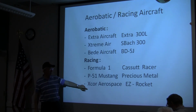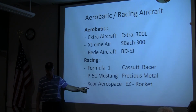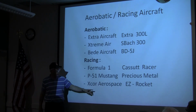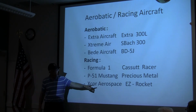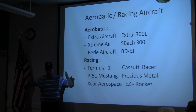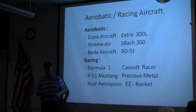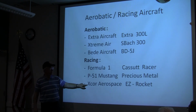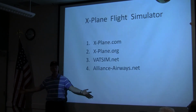XCOR Aerospace is in the Mojave Desert. It's close to Scaled Composites, very close. And they make small rocket motors. And they made the EZ-Rocket, which is a Burt Rutan design, the EZ. And it's a long wing with rudders on the wingtips, and it's swept. And then they have a canard wing. It was straight, but when you're going really fast, you want the wing and the canard swept. And I'll demonstrate this one too. Next, please. Any questions?